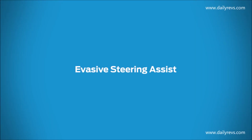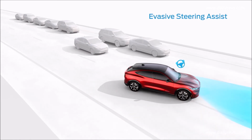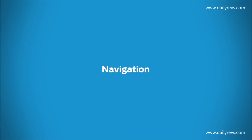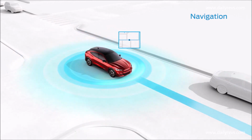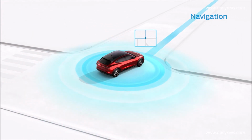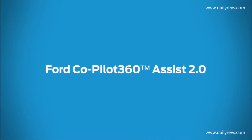Evasive steering assist can help make it easier to avoid a potential collision. It doesn't steer for you, but it can provide extra steering support if the system's warning goes off and you need to maneuver around the vehicle ahead. The navigation system can help you stay confidently on course. And that's not all. It can also point you to the nearest charging stations or coffee shops and even suggest places to stop based on your interests. Nice, right? From your driveway to the highway, Ford Copilot 360 Assist 2.0 is there for you.